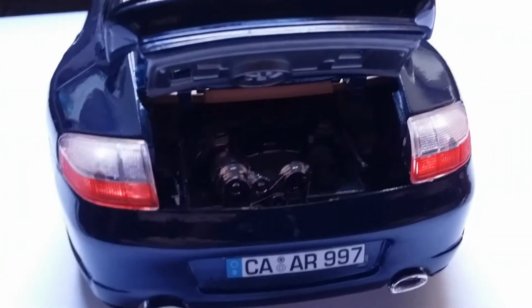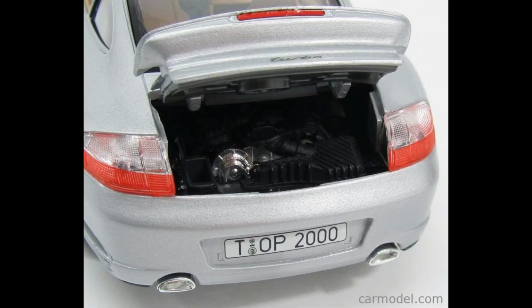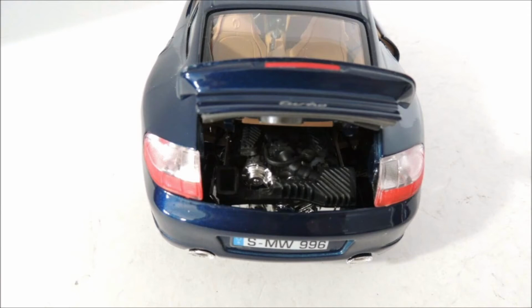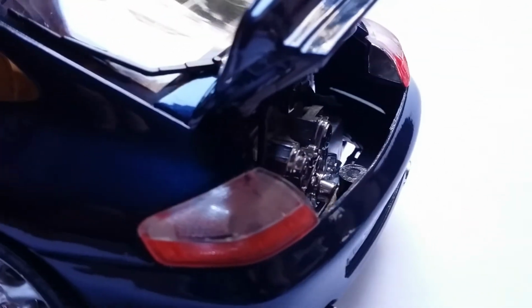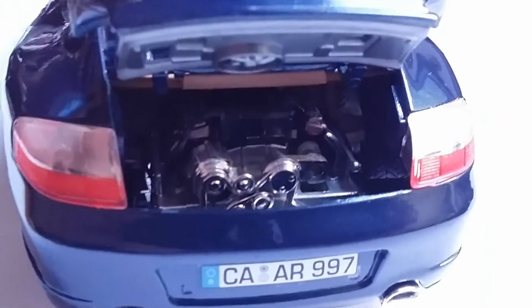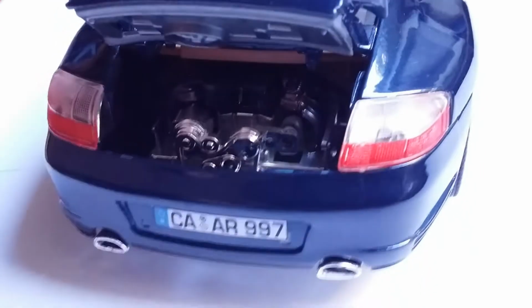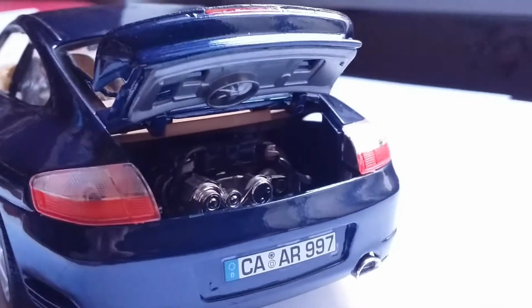But this is probably where we come to an issue that I have with this model. Because as you can see in this picture, this is what the engine of the 996 Turbo is supposed to look like. You can see that there's this big black plastic part that covers the engine. I believe it carries some of the air boxes that feed air into the engine, and all of that is missing right here on my model. Now, I'm not sure why. Is this maybe because it broke off at some point and the previous owner didn't notice it, or perhaps Bburago released like 2 different versions of this 996?